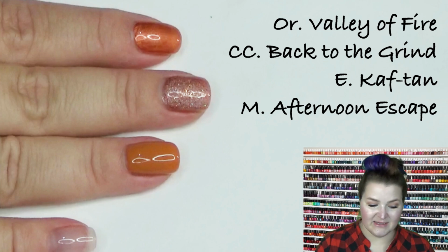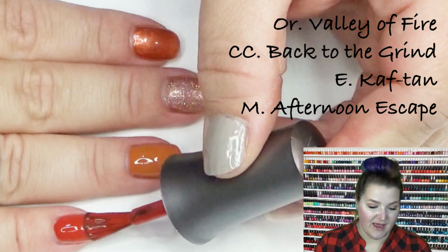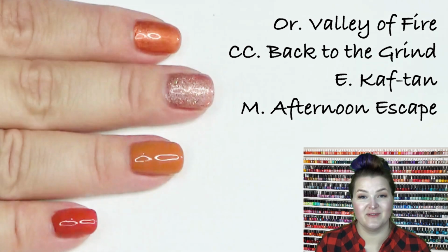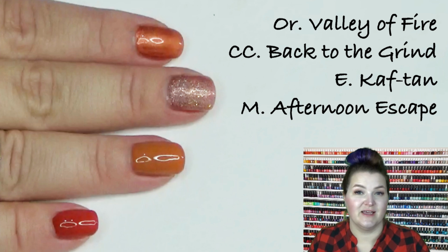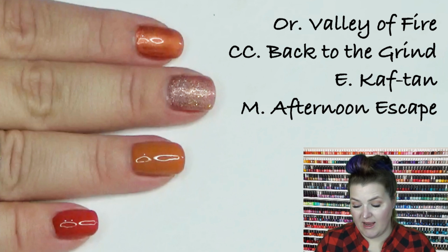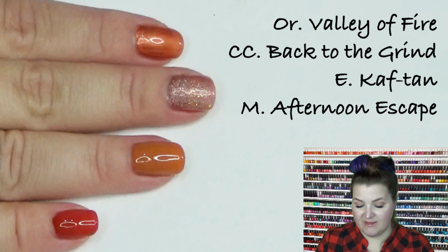So next I have one polish from Morgan Taylor. This one is so nice, and it's called Afternoon Escape, first of all, and it has a lot of white in it, so it's bright, but then it has that strong burnt red orange coloration, so it has a lot of tooth to it, and I just really like the color. This is maybe going towards cool for orange, and I have one more that's kind of similar to this if you didn't want all super yellowy oranges. This is a great one.